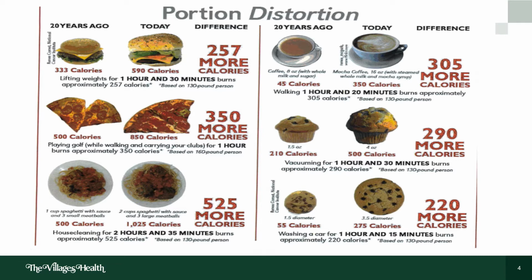And you can see the pizza. Now the spaghetti, I think, doesn't look that much different on the plate, but look at the difference in calories, 525 more calories going from 1 cup of spaghetti with 3 small meatballs to 2 cups of spaghetti with 3 large meatballs. And I don't know about you, but I'm not interested in doing house cleaning for 2 hours and 35 minutes to make up for that difference.